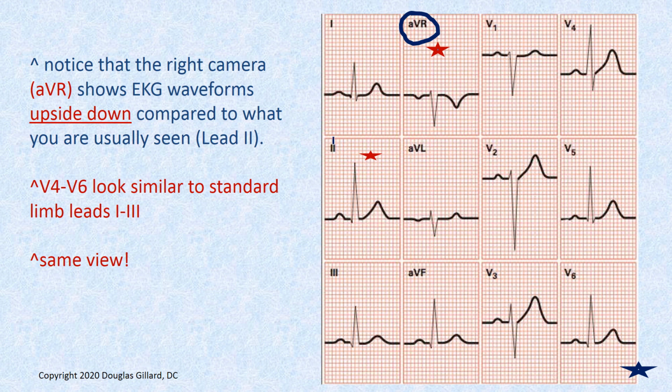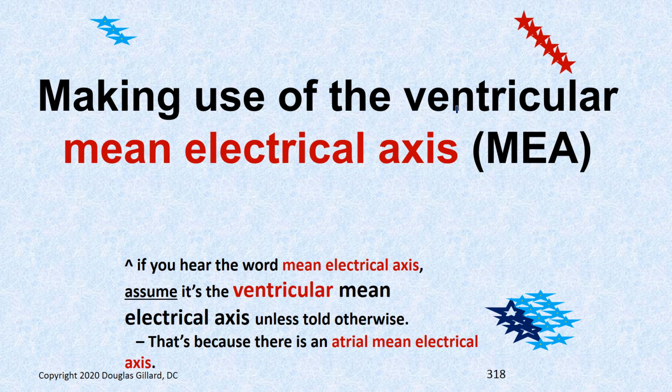All these other limb leads, the current is moving toward it. It should be normally moving toward it. So therefore, that one's reversed. So is the P wave, so is the T wave. Why? Because the current's moving away from it.